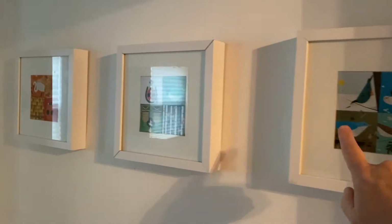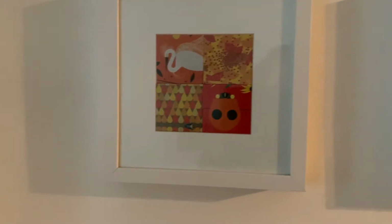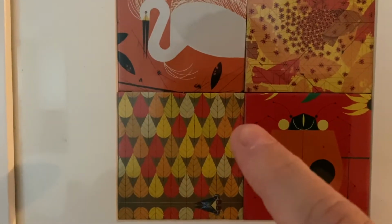These are really cool because this, I'll do it this way, this and this. These are memory cards, like the memory flipping game. I got these at Old Navy, people. And so what I did was each one of these, you can kind of see when you get up close, you can see the edge.